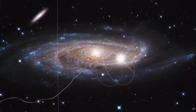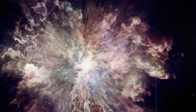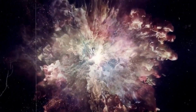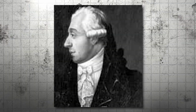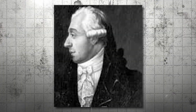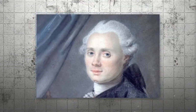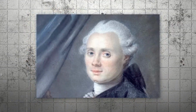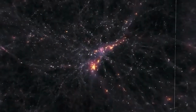The Sombrero Galaxy, officially known as Messier 104 or M104, is located about 30 million light-years away in the Virgo constellation. It was first spotted by the French astronomer Pierre Méchain back in 1781. He named it after his friend and fellow astronomer Charles Messier, who was famous for cataloguing star clusters and nebulae.